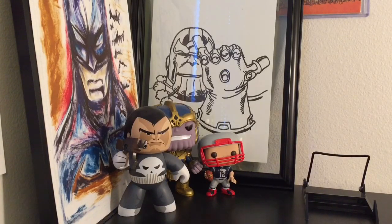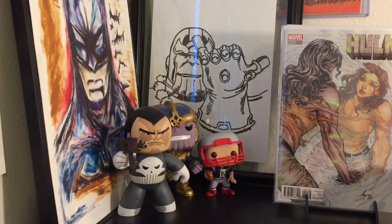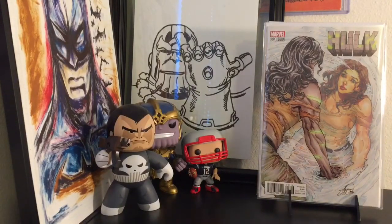Cover collector, love Spawn, got those 3 books, super stoked to have got this in. Finally, I got my Sia Hulk #1. Bought these two Frankies. Whoa, what happened there? Let's adjust that a little bit. There you go. I got these two Frankies. Super stoked to have got these ones.